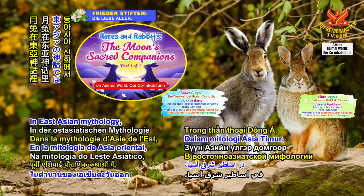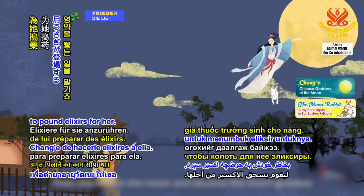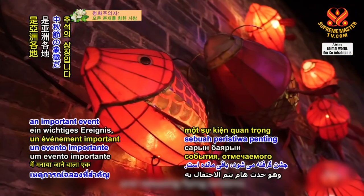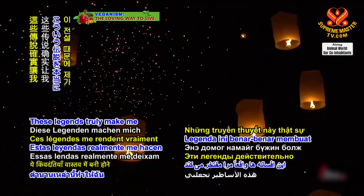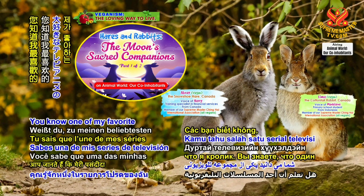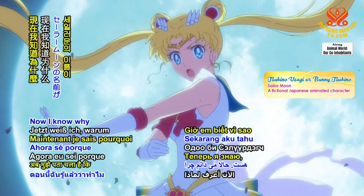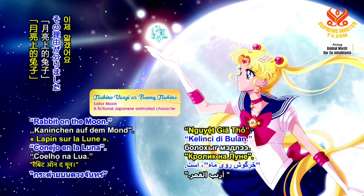In East Asian mythology, the moon rabbit was entrusted by the moon goddess Chang'er to pound elixirs for her. The moon rabbit remains the symbol for the Mid-Autumn Festival, an important event celebrated throughout Asia. These legends truly make me proud to be a bunny. You know, one of my favorite cartoon television series is the Pretty Guardian Sailor Moon. Now I know why Sailor Moon's name is Tsukino Usagi, Rabbit on the Moon.